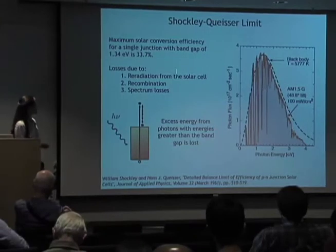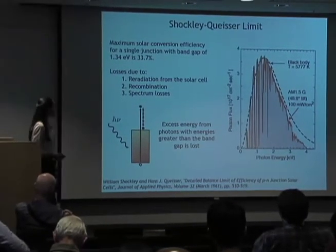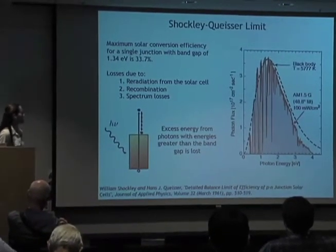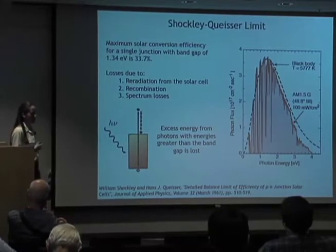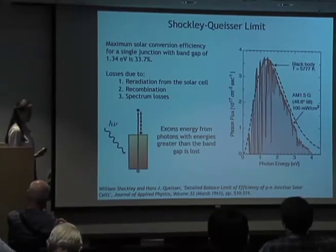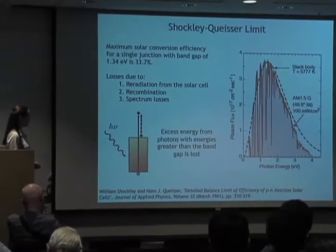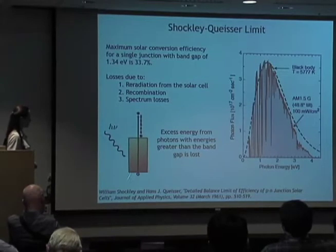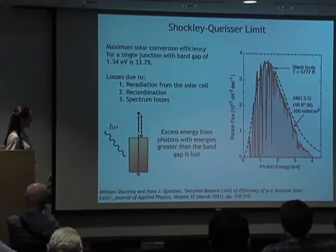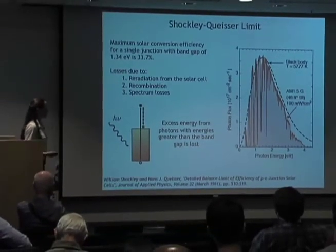The Shockley-Queisser limit basically says if you have a single band gap absorber, you're going to have a maximum efficiency of about 33%. And these losses come from re-radiation of your solar cell, recombination of your charge carriers, and also spectrum losses. So of course you need a band gap of a certain amount. You have to have photons greater than this band gap to absorb light. But then any photon with higher energy, the excess energy will simply be lost.